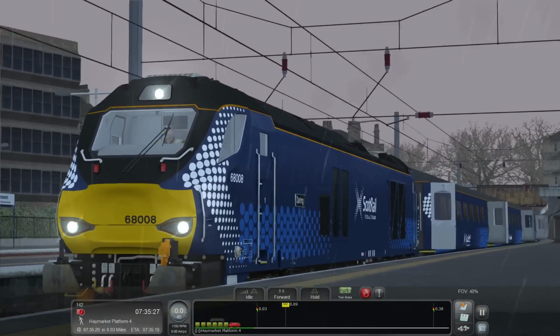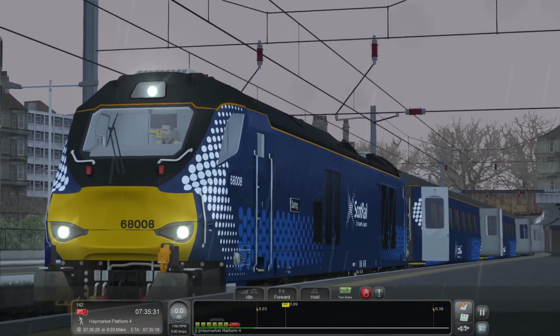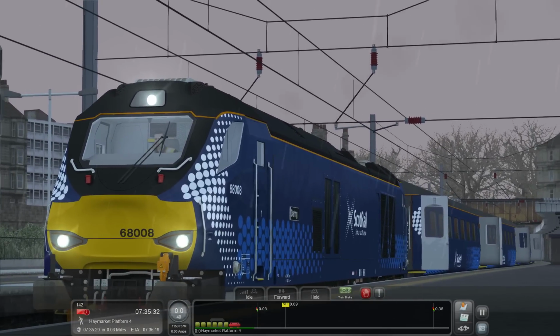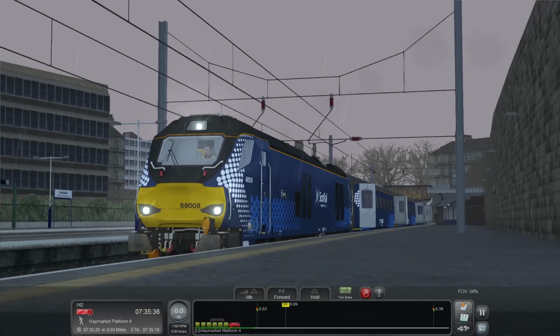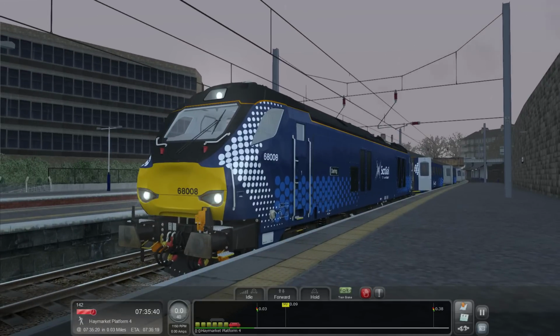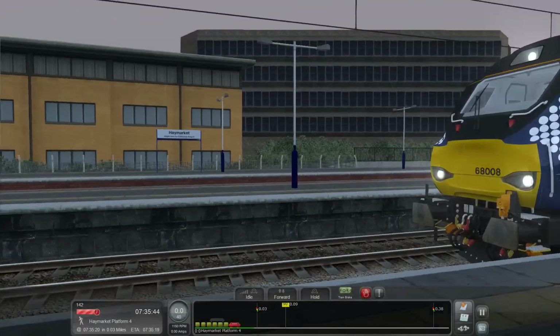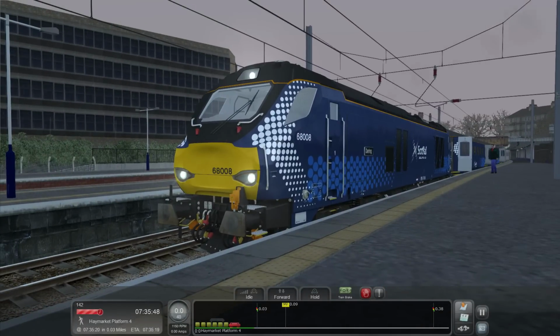Yeah, you can tell this is fictional. We're driving 68008, is that the one that I... Because I did a video a few weeks ago of a 68 leaving Banbury, because I got local hauled up to Banbury and it was awesome. But yeah, was it 008? I'm going to look it up whilst we're stopped here. This is professional. I'm going to be on my phone because I can't remember which one it was.